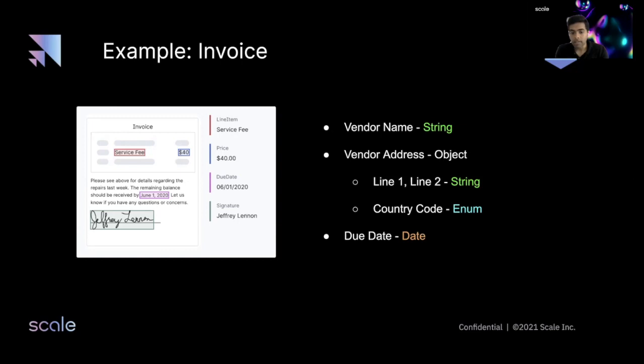In addition, there are a lot of different high-level fields, for example, the vendor address, which could be composed of multiple lines, as well as a country code, and so on. And so this nuanced format and information that we often see in financial services documents like invoices is another example of the types of information that need to be pulled out for customers to unlock value from their documents.